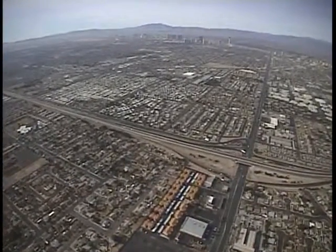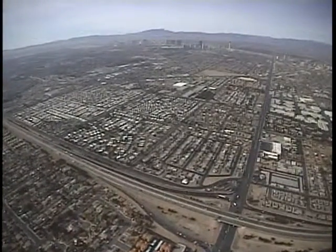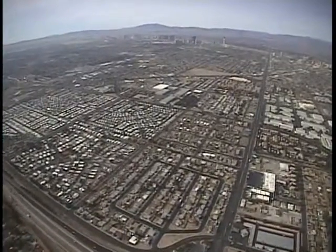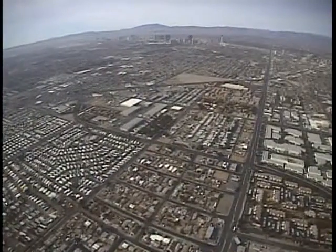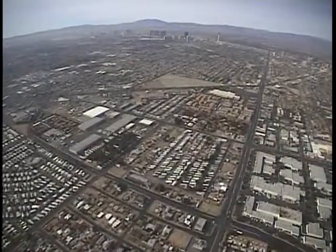Which highway is this below us? This highway is Charleston Highway. Okay. The one that we're right over right now? Yeah, this is Charleston. In just a moment, we're going to be turning on to Fremont Street. Fremont Street's the old part of Vegas that I was kind of talking about earlier. They play a light show on there every single evening.